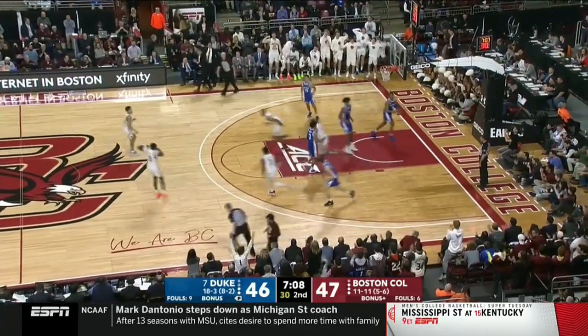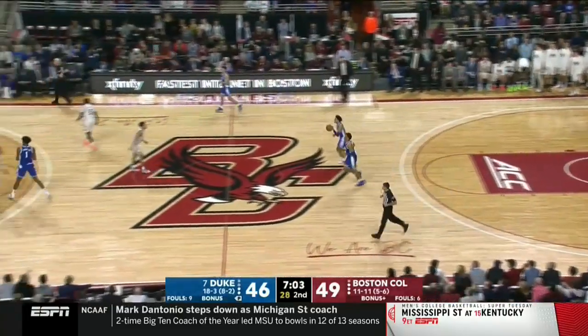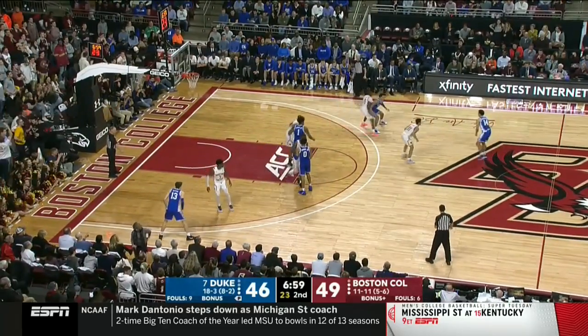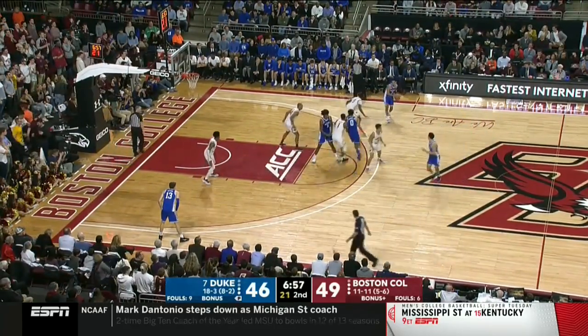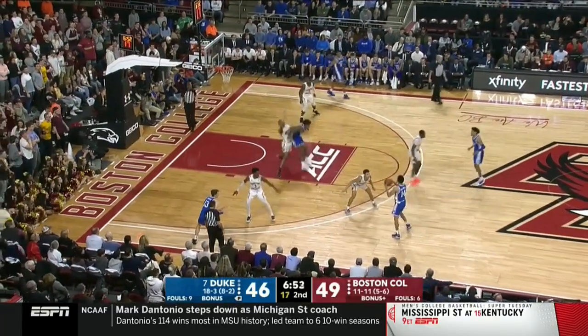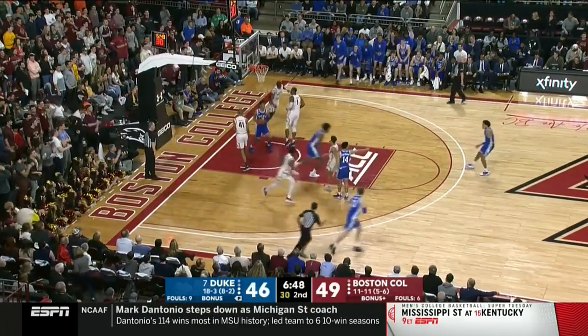Inside as Jarius Hamilton scores for BC. That was terrific execution against the zone. Duke came out in a zone, probably to protect Vernon Carey, but they still got the ball inside. Carey has it, and Carey has 15.